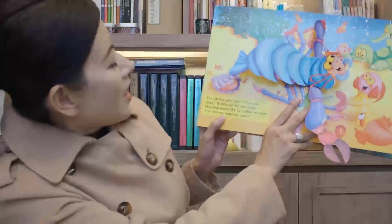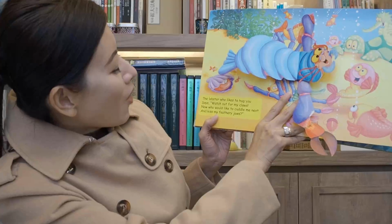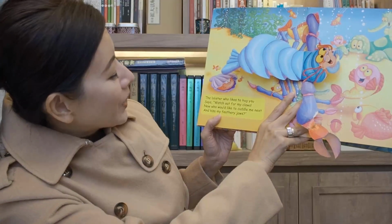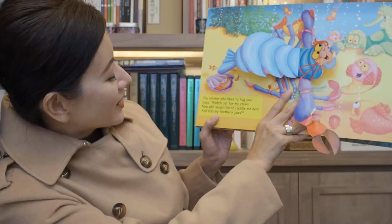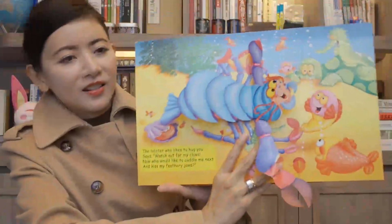Lobster. We've got a lobster here. The lobster who likes to hug you says, "Watch out for my claws. Now who would like to cuddle me next and kiss my feathery jaws?"